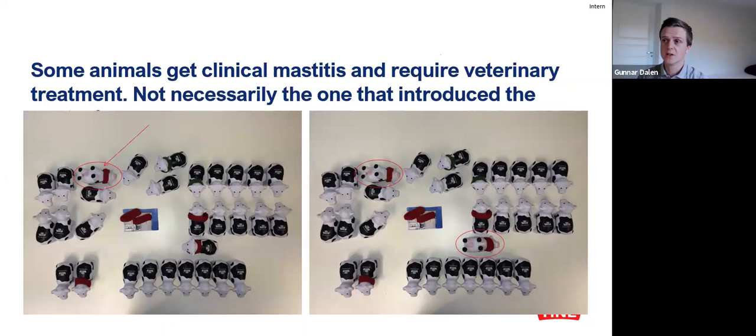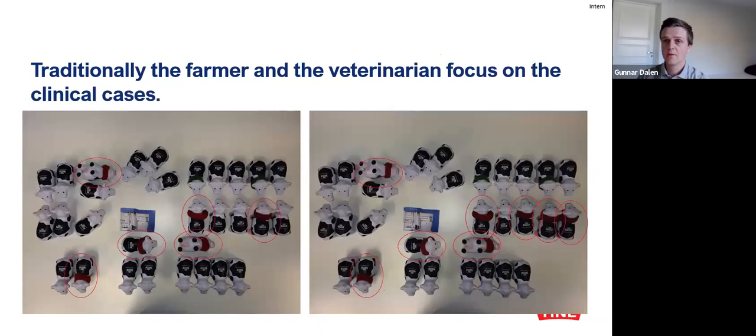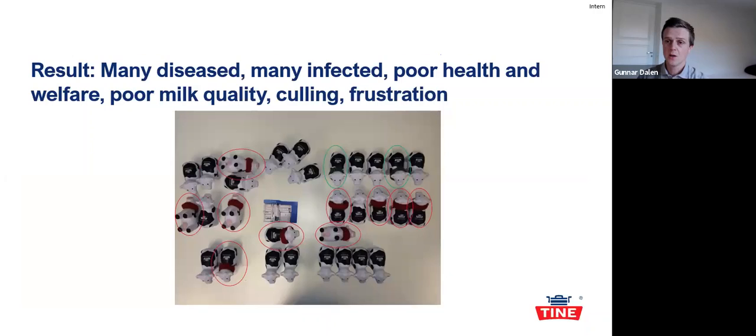Suddenly, some animals get clinical mastitis, visualized here by toppling over, and these need veterinary treatment, and the farmer and the veterinarian administer this. But the key point is that this is not necessarily the cow that introduced the contagion, and it's certainly not all the cows that are infected. So the transmission dynamics continue below the surface, so to speak. The farmer and the veterinarian focus on the clinical cases with more and more sophisticated treatment methods, but since this is the tip of the iceberg, it has no real effect on the mastitis situation. And the result is that you have many diseased animals, many infected, poor health and welfare, poor milk quality, culling, and a lot of frustration for the farmer.